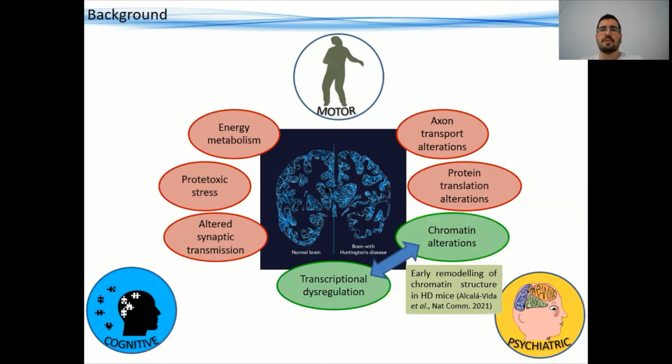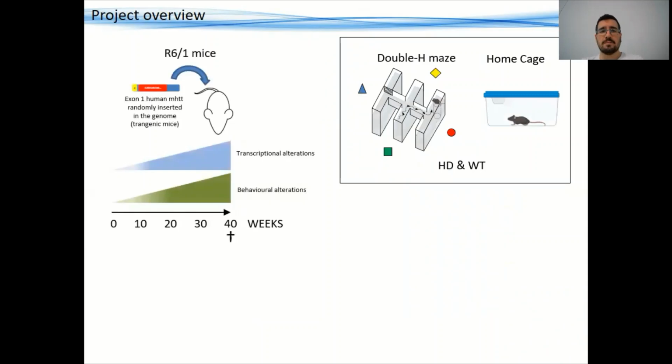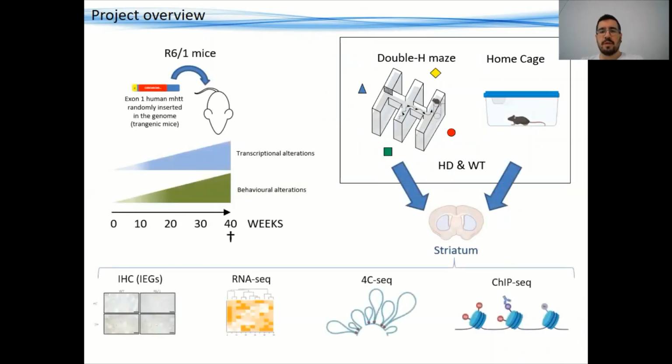Consistent with the key role of these two mechanisms in memory formation, there still exists a gap between the role of these alterations and phenotypical consequences, such as cognitive alterations in HD. To answer that, we have made use of the transgenic R6/1 HD mouse model and designed an interdisciplinary approach combining an in-house developed memory paradigm, the EHDN maze, with several biochemical, transcriptomic, and epigenetic approaches. For today's presentation, I will focus on the RNA-seq transcriptomic data and the 4C-seq and ChIP-seq epigenetic data.